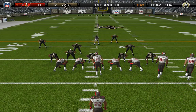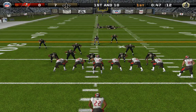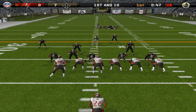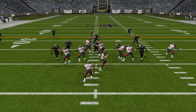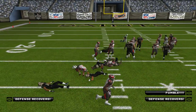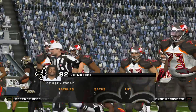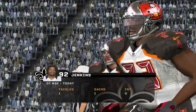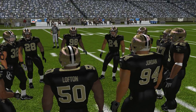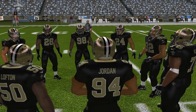First and 10. New Orleans comes out in their nickel package. McCown sends a man in motion. Fumble. The Saints grab the live ball. Coughs it up on the sack. And the thing is, he has to protect the ball when he's back there. He has to bring it down and cover it up with two hands when he's about to take a hit.